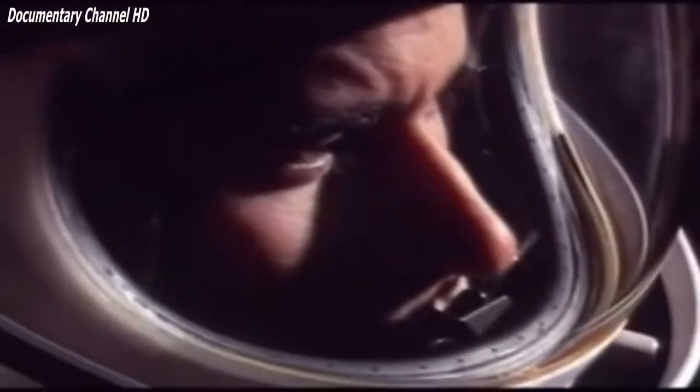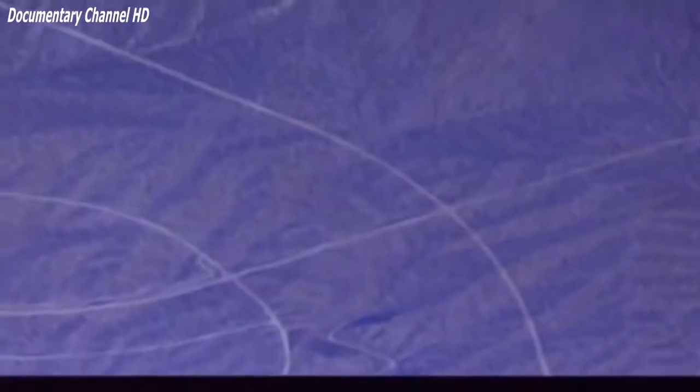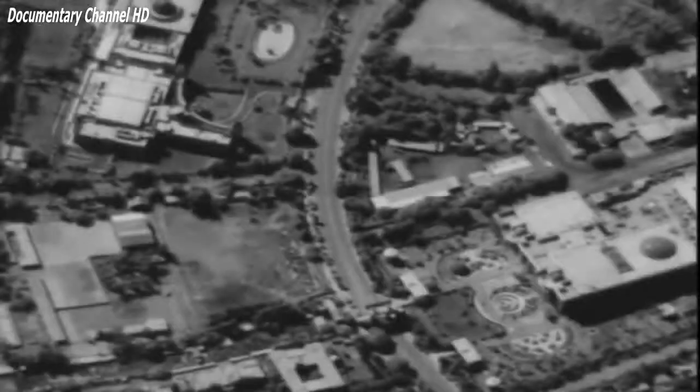Approaching the target area, the RSO concentrates on operating the high-tech surveillance equipment. The 6 different cameras were able to photograph 100,000 square miles in an hour, producing images with such high resolution that a vehicle's number plate could be clearly identified.